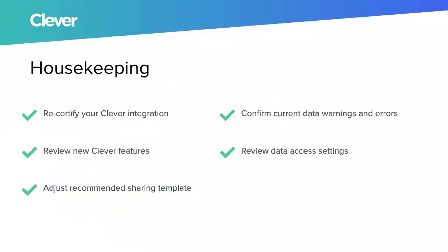Really quickly, one thing we encourage you all to do at the beginning of every year is recertify your Clever integration. If you go to clever.com/certify, you can access our certification to recap what you've worked on over this past year and give us the latest and greatest on your integration with Clever.